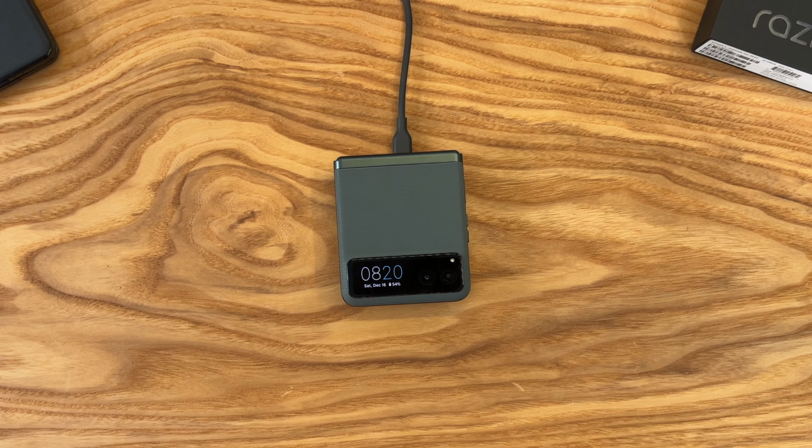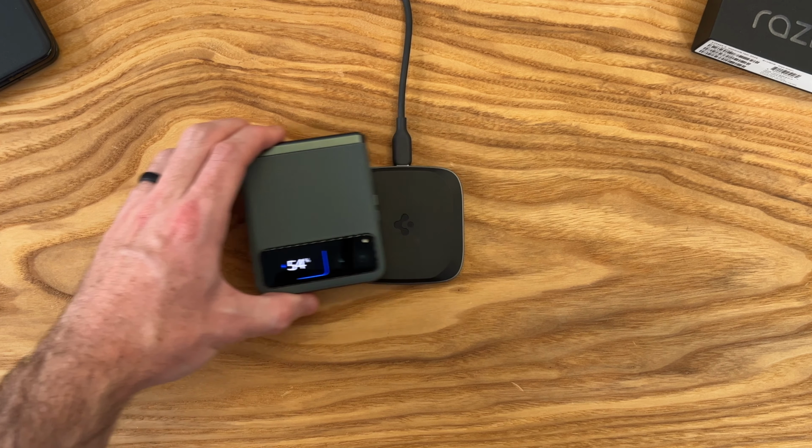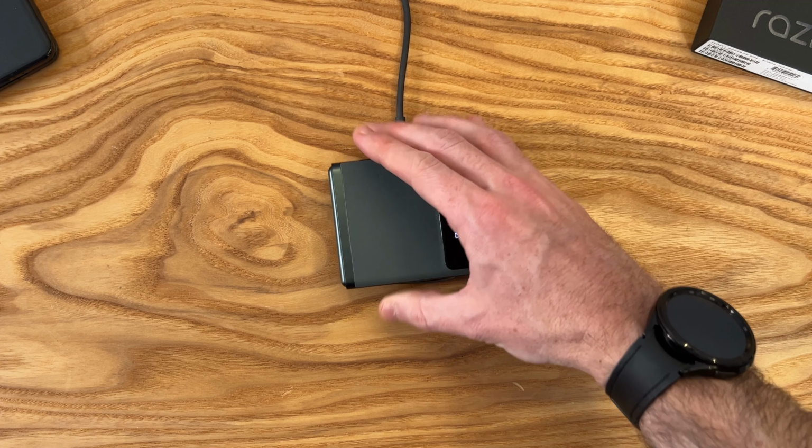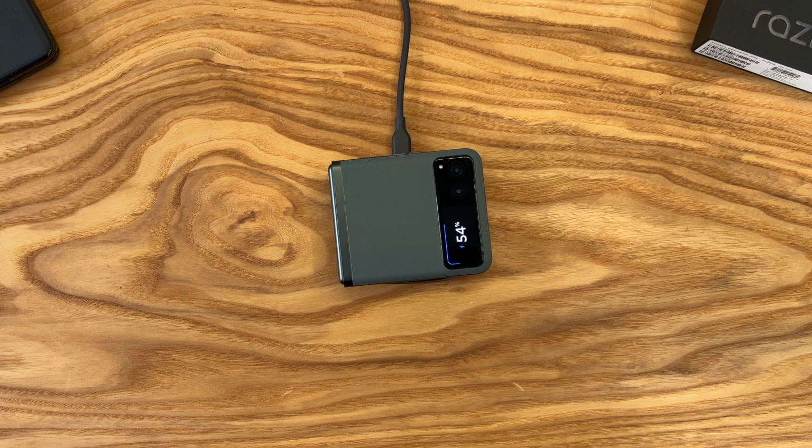And I love that this phone has wireless charging. Even though it's only 5 watts of wireless charge, it is so incredibly convenient to drop these clamshell phones on a charger and knowing it's going to connect 100% of the time.